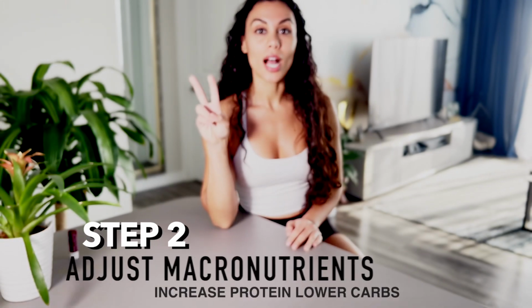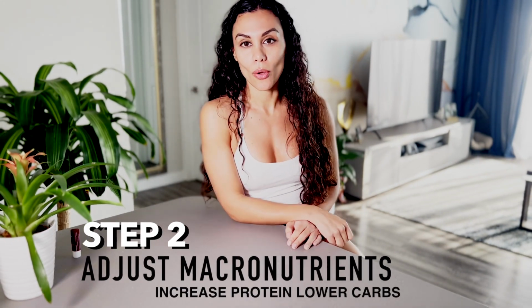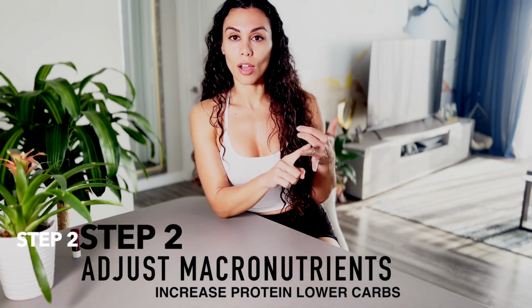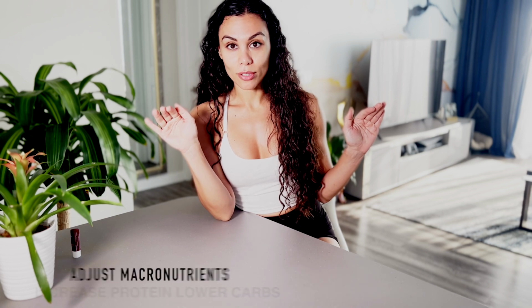Step number 2, adjust your macronutrients according to your goals. Now, what are macronutrients? Macronutrients are fats, carbs, and proteins. Your body needs all 3 of them every single day, a certain amount of each one every single day. That's all macronutrients are. So when you're calculating your macros, on average, a typical person will eat 45 to 65% carbohydrates, 25 to 35% proteins, and 20 to 30% fats. That's about the usual norm.